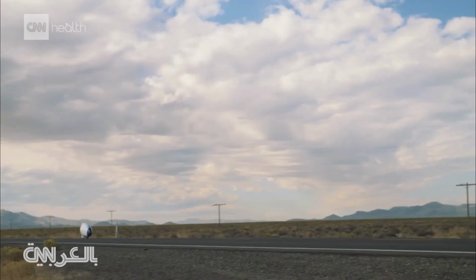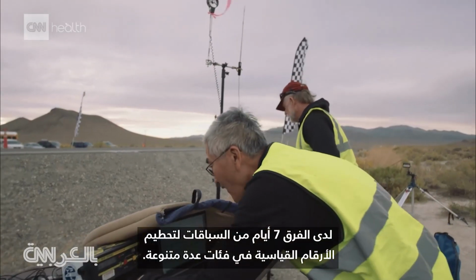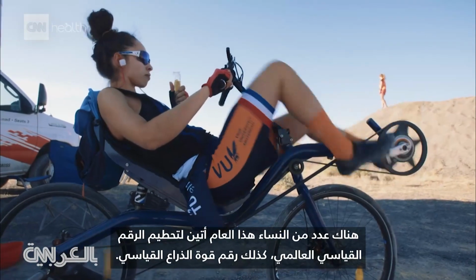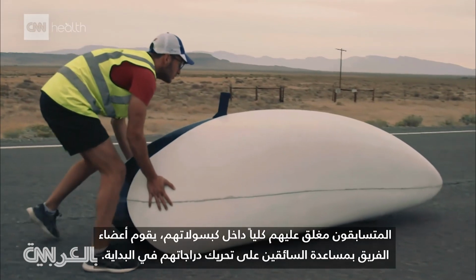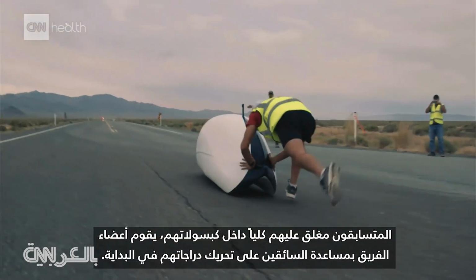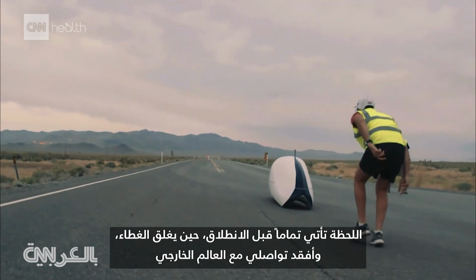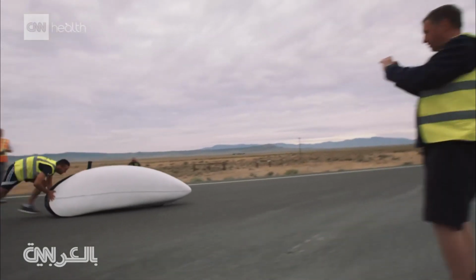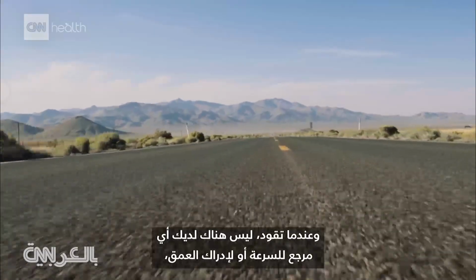Teams have 7 days of competition to break world records in a variety of different categories. There's quite a few women this year coming to break the world record for the women's arm power record as well. Since riders are completely enclosed, team members help to launch the bikes from the start line. The moment comes right before launch that the lid drops down, and all of a sudden I sort of lose the outside world because I can only see the screen ahead. 2, 1, go! And when you're riding, you have no reference for speed, you have no reference for depth perception.